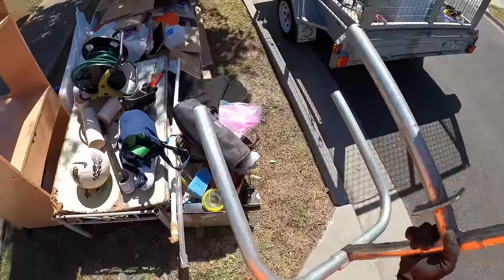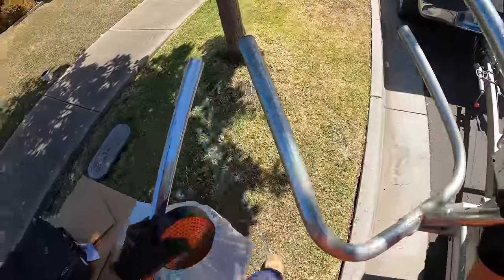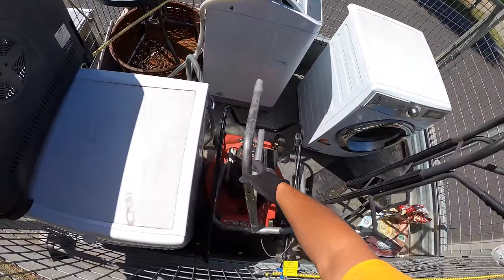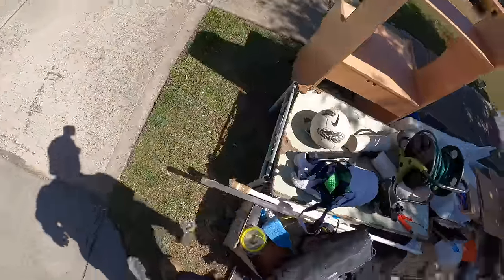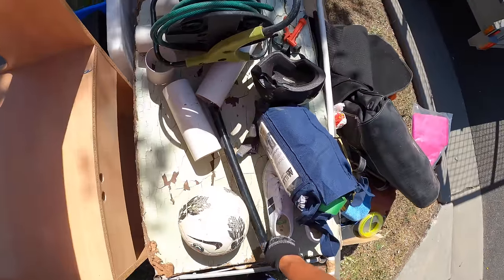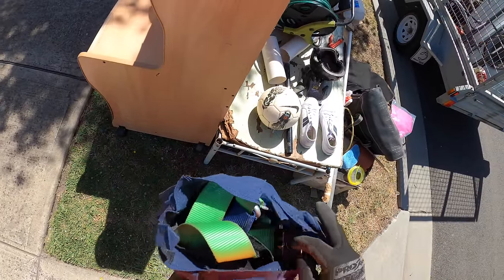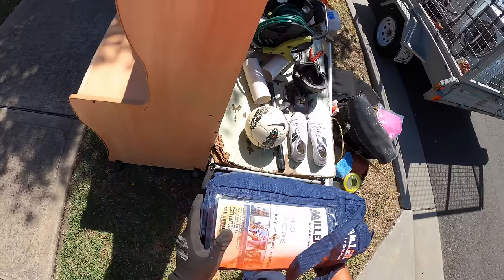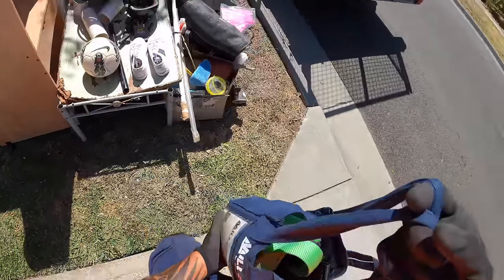A cable caddy? Oh, are you an electrician? No. You're an electrician? No, NBN. I see. That one, harness. Okay. Still in good order. Is it expired? 2020. Oh, okay. Okay, I'll bring. Thank you, brother.